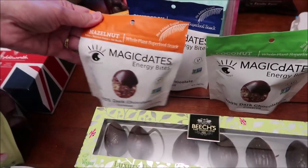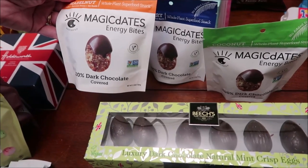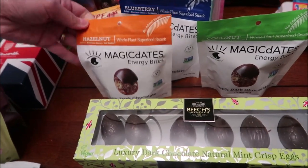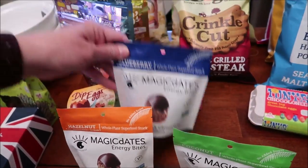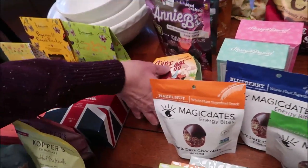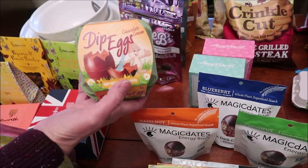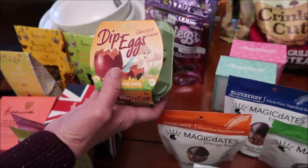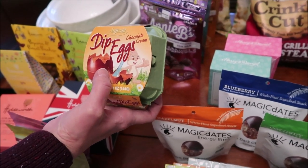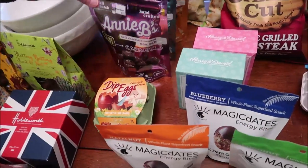These were actually 50% off. They are Magic Dates Energy Bites. So we bought the hazelnut, the coconut, and the blueberry. And then I saw these, and these remind me of the dip eggs that are very popular over in Germany and the United Kingdom. And they're Argenta chocolate cream, so I figured we could review those. I've never heard of these before.